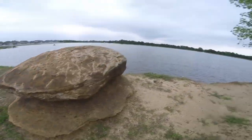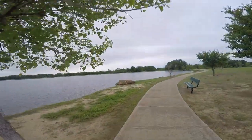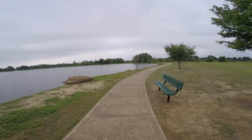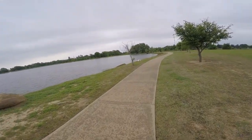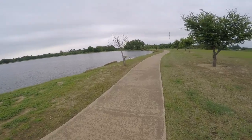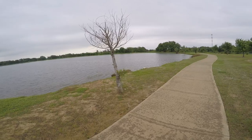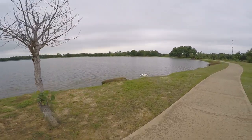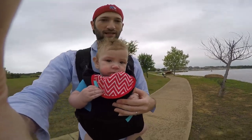So, you know, just a little sample here. And we got, looks like a group of ducks over here doing something crazy. There they go, off in the water. Everett sees them. He's excited. There they go.